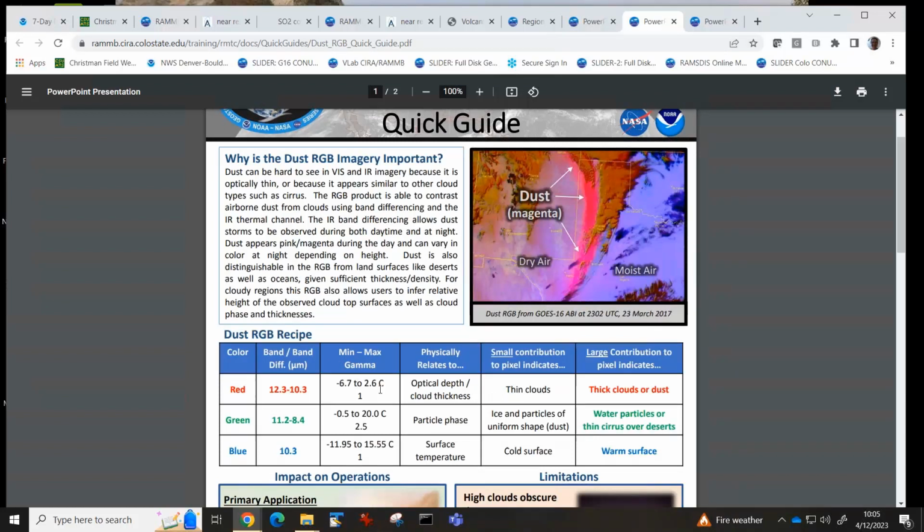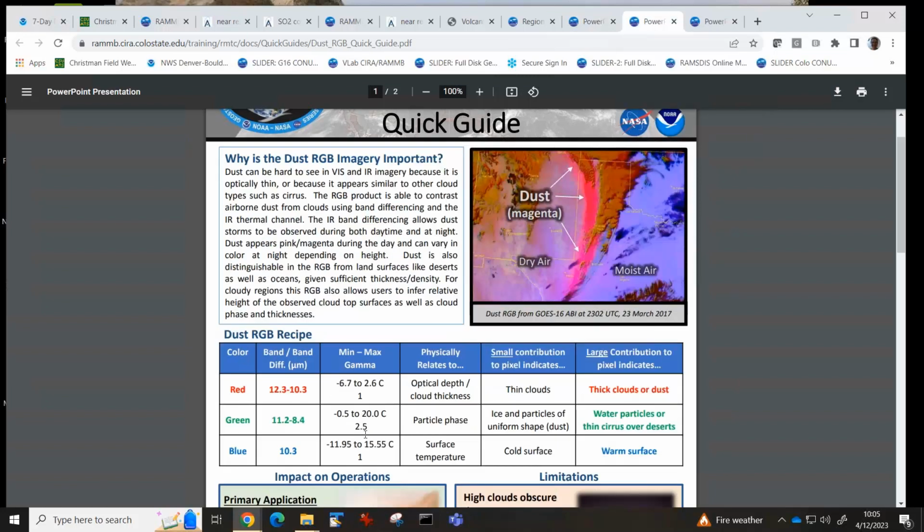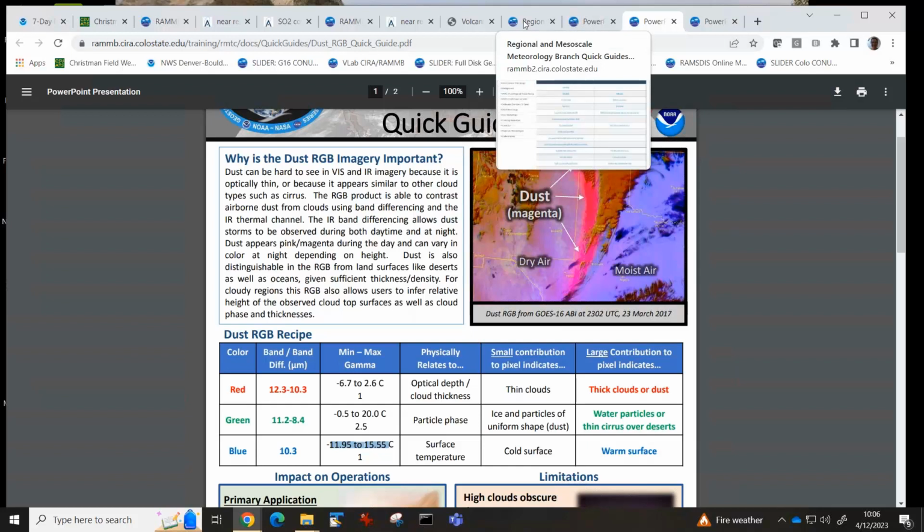The red is the same for both, but the green is broader in the dust than in the ash. It only goes from 0 positive, whereas this is plus or minus 6 here in the ash. And here the range is essentially from -30 to +30 C or K, so 30 degrees, whereas here it's more or less just -12 to plus about 15. So that's not as broad. That's some of the reason why we're seeing the differences in the colors.